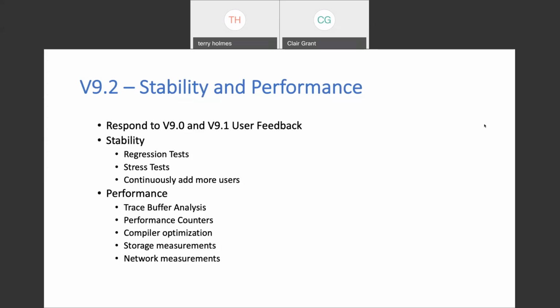Along the way, we'll be responding to what people tell us from the use of 9.1 and 9.0. But the real focus between 9.1 and 9.2 is stability and performance. This is based on 9.1 having pretty much the complete set of the VMS environment ready in terms of open source, layered products, and compilers. So moving from 9.1 to 9.2 really isn't a functional move as much as it is the quality move and the performance move.